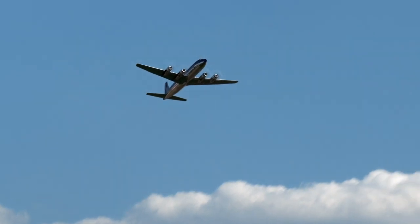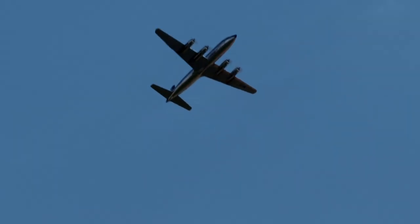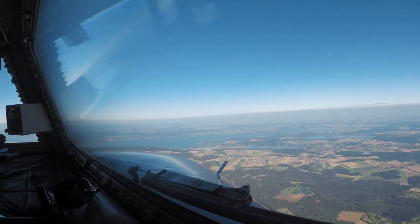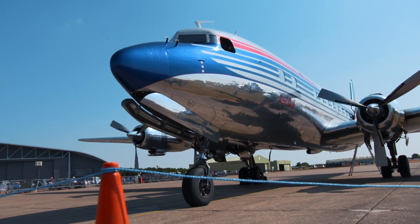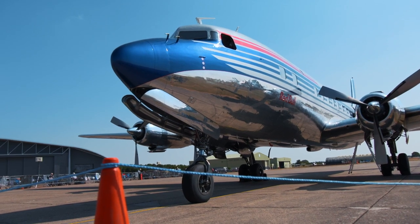Our DC-6 was the second last one that ran off the assembly line in 1958 in Santa Monica, California. It was delivered to Yugoslavia and flew there as a state aircraft for Marshall Tito until the mid-70s. And then it went to Africa, again as a state aircraft.